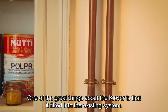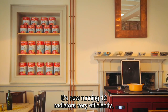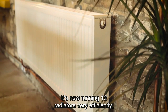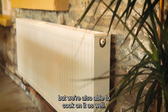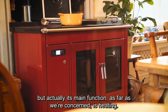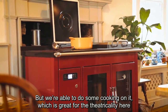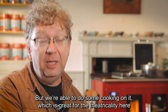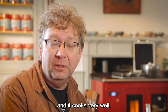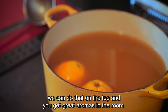One of the great things about the Klover is it fitted into the existing system. It's now running 12 radiators very efficiently, but we're also able to cook on it as well. For most people who come in and look at it, it looks like a cooker, but actually its main function, as far as we're concerned, is heating. But we're able to do some cooking on it, which is great for the theatricality here, and it cooks very well. When we're doing something like making mulled apple juice, we can do that on the top.